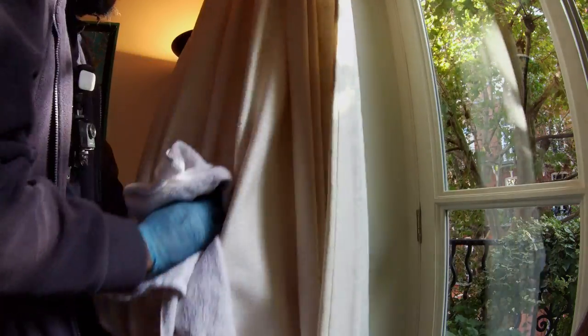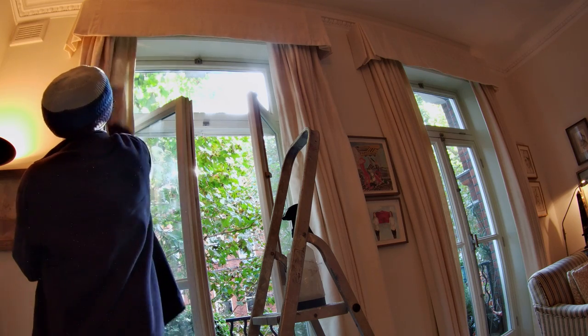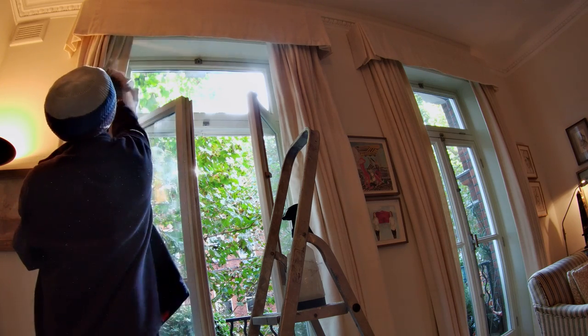So again, down the top, and now we're just working our way down. We use white towels so we can see that we're actually removing dirt, as opposed to using a red or a black or whatever colour towel. You won't actually see if you're removing anything because of the colour.